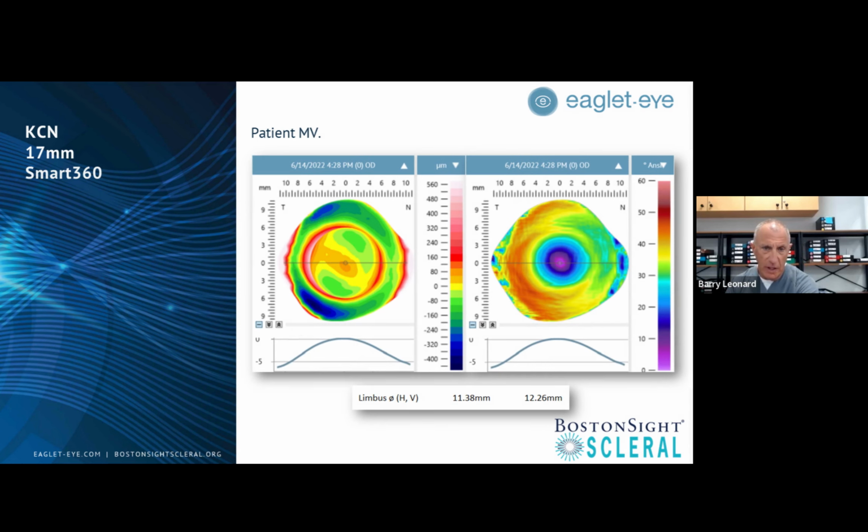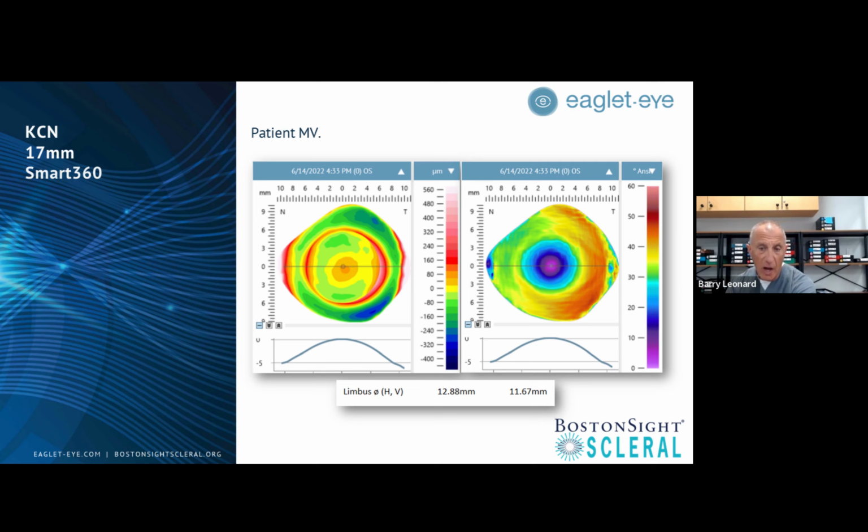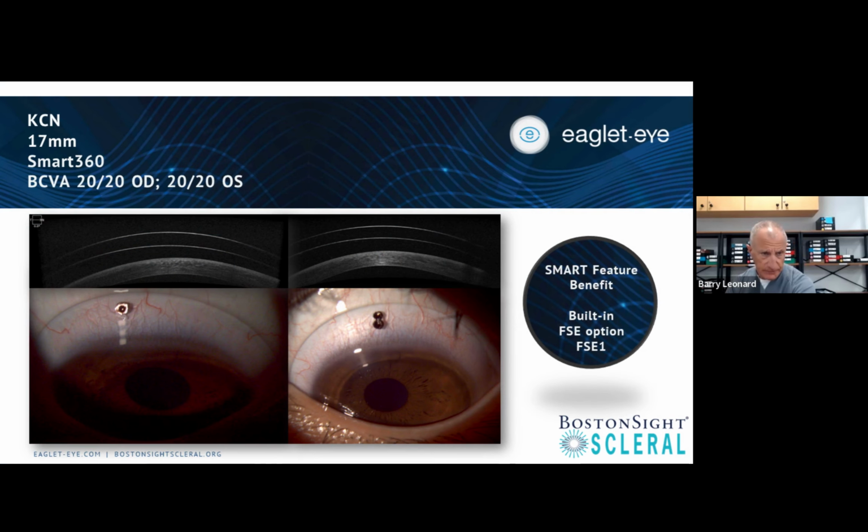So again, we took our Eaglets. You can see a little more with-the-rule toricity, but not quite opposite, not really regular. And we looked at his HVIDs. There's a considerable difference between the vertical and the horizontal diameter in both eyes, and this more irregularly shaped sclera. So we said, let's move forward with the SmartSight 360.